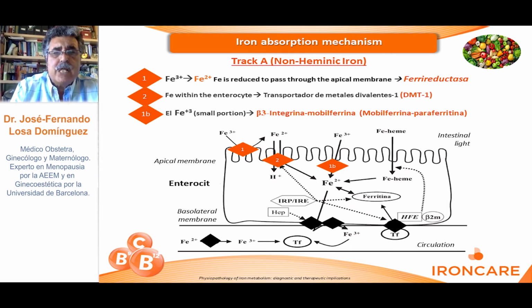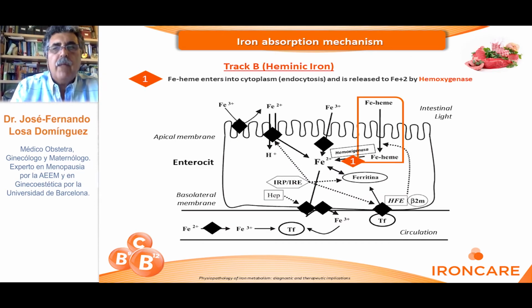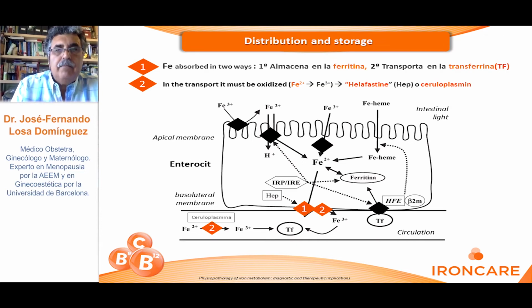For this, it needs an enzyme, a ferrireductase, that will help with this reduction, and through a metal carrier, it will penetrate the cell and will bond to the ferritin. Non-heme iron can also use another pathway through mobilferrin and paraferritin, but in this way, we will have the same type of absorption. Heme iron follows an easier pathway through an enzyme, a heme oxygenase, that will convert it into iron 2, its ferrous form, so that it can bond to ferritin.